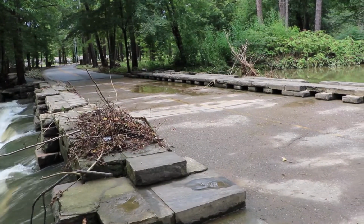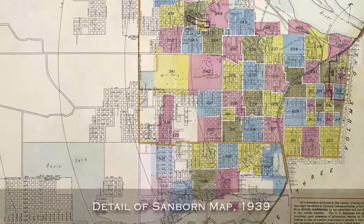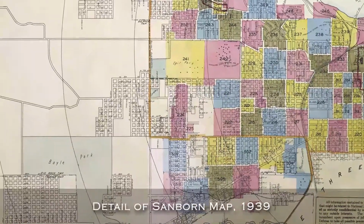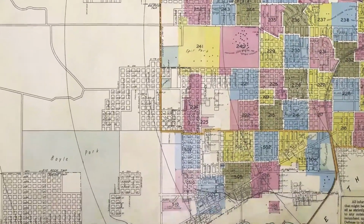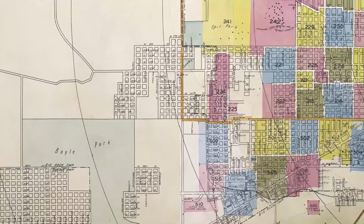Boyle Park continued to be largely unimproved until the mid-1930s, when the Civilian Conservation Corps arrived. There seems to be some uncertainty about when the actual construction began in Boyle Park, but sources reveal that it took place between 1933 and 1937.